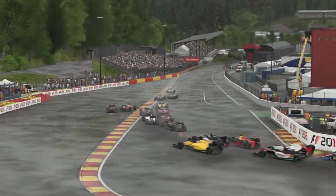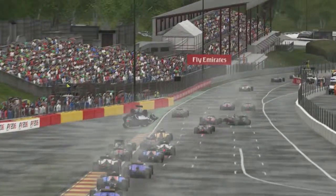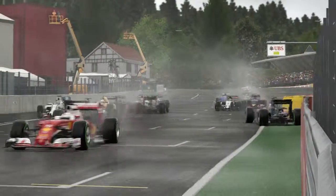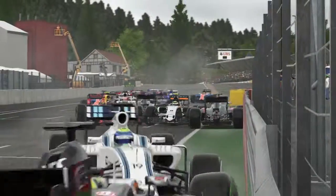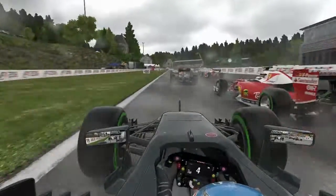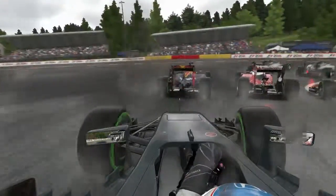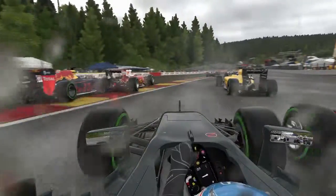Let's have another look at this. This is from Alonso's perspective, I believe now, as he's going to mount a wheel. Look at how Felipe Massa did not get a serious head injury from that. I will never know. Let's finally look on board with Fernando Alonso as we go round the outside. That's Kimi Räikkönen. There's our Renault. So at this point, it's no longer to do with us.